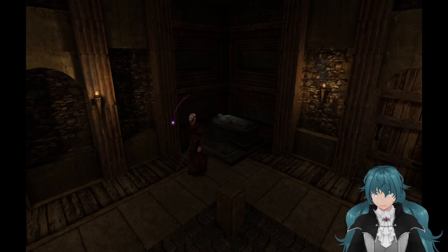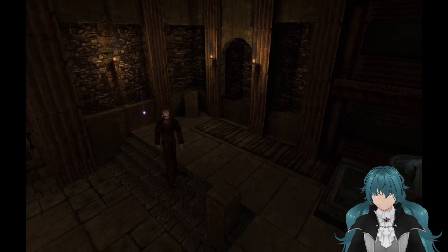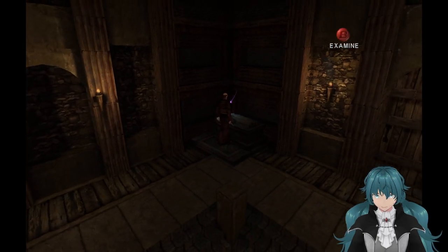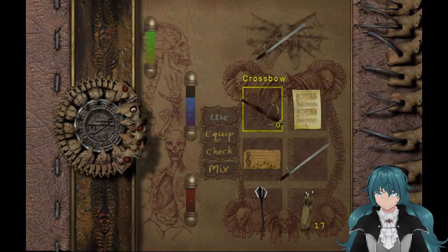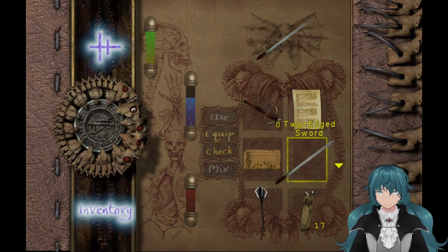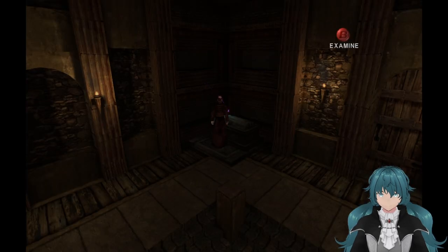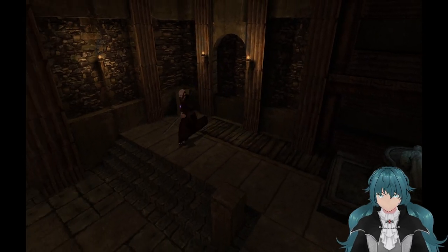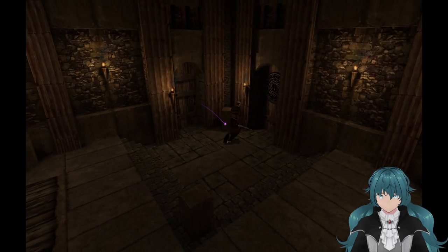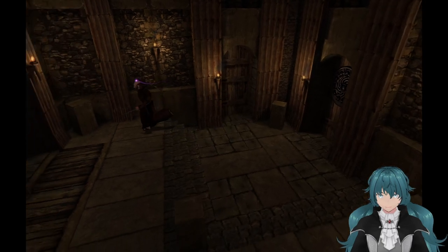Oh my god. I don't want to kill him. He's our good friend. Should we though? I don't think we even can yet anyways. We can't like use any of the weapons. Guessing this is the room? Yeah. Okay. That's the way we came in. Let's go over this way.